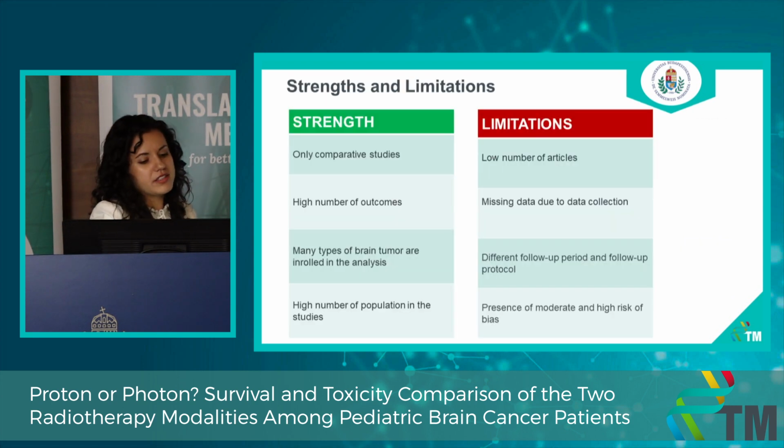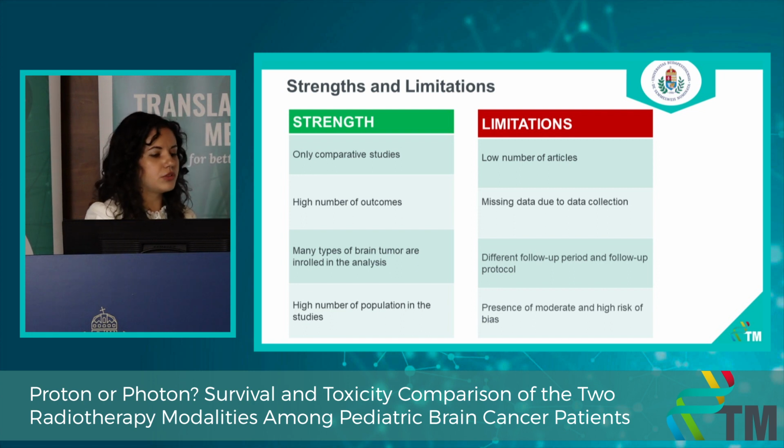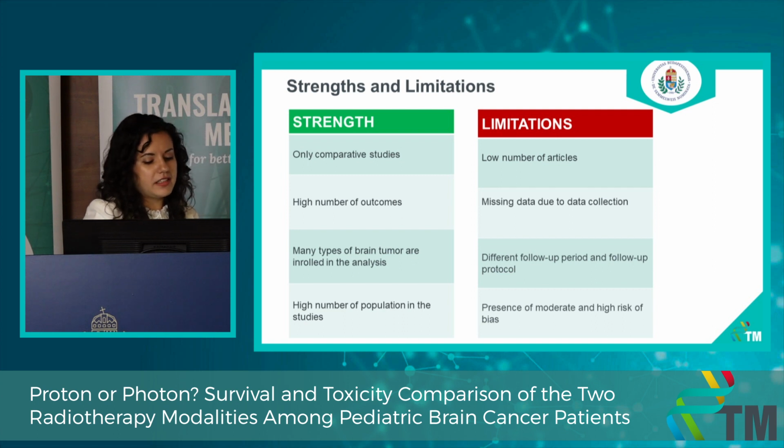The strength of our study is that only comparative studies are included with a high number of outcomes and a high number of population in the studies, and many types of tumor are enrolled in the analysis.